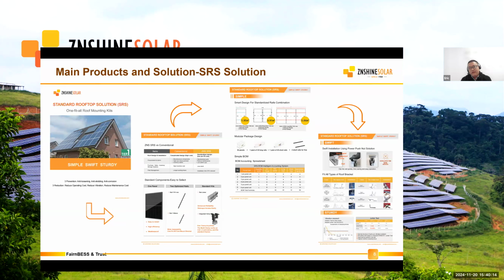And even the packaging method is also standard. We designed the standard package for all the components, and load and pack all the components into one container.